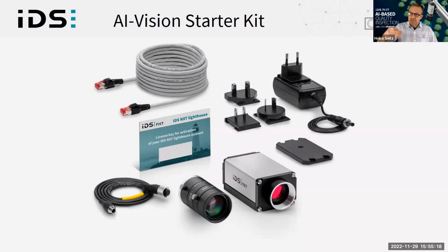If you are already a step further and think about an AI vision system to get your first experience with an inference camera solution, you can take a look at our IDS NXT AI Starter Kit. It provides you with everything you need to get started right away. It gives you access to the complete software environment, including also the access to IDS NXT Lighthouse to extend your initial evaluations, refine the CNN training, and then run your image processing applications on the embedded camera hardware, which is also included with all the necessary components.